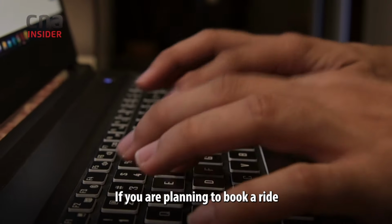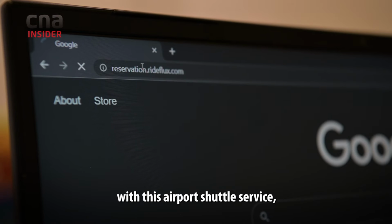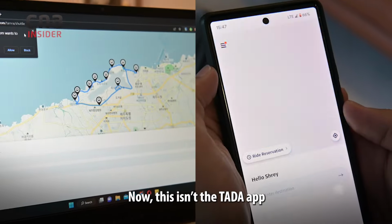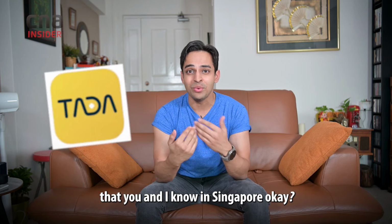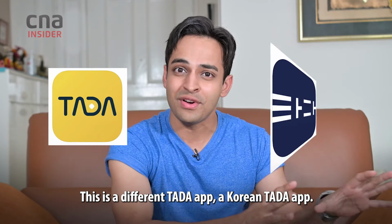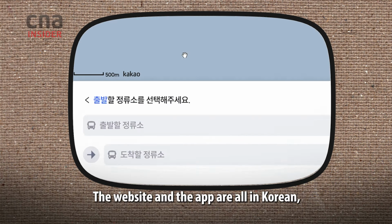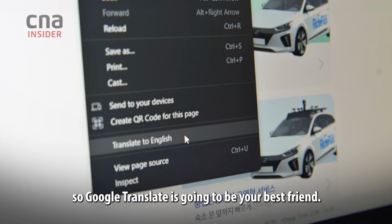If you are planning to book a ride with this airport shuttle service, you can do so directly through the website or through the TADA app. Now this isn't the TADA app that you and I know in Singapore, okay? This is a different TADA app, a Korean TADA app. The website and the app is all in Korean, so Google Translate is going to be your best friend.